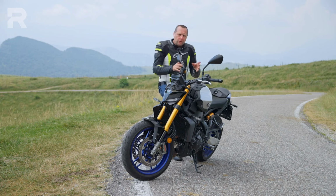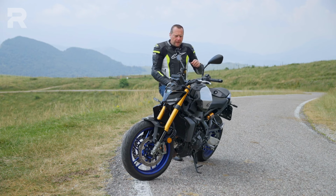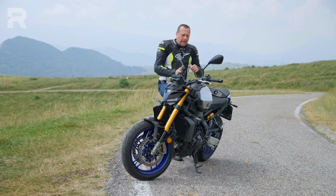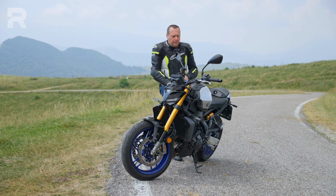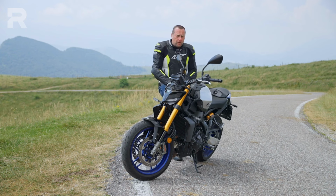The turn signal control is a bit peculiar. I had to get used to it because sometimes when I activated the left turn signal, I would accidentally turn it off by pressing the right turn signal. It's clear that we change bikes every day, but when the bike becomes yours, you learn quite quickly.